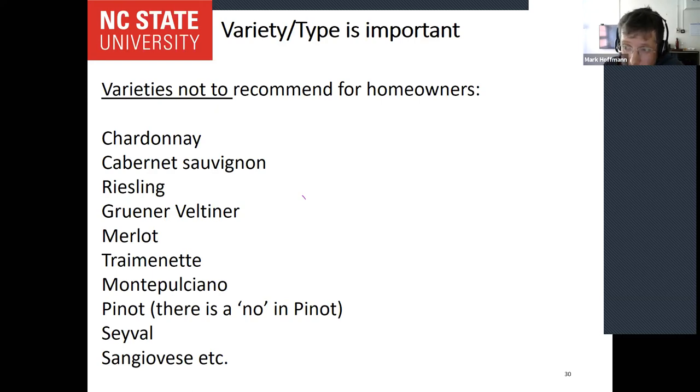It's not working very well here in North Carolina. Again, if you have more experience, or if you have somebody who has experience in growing grapes, you might want to try some of those varieties, but if you are a starter, or if it's only for yourself, I would not recommend to use those varieties.